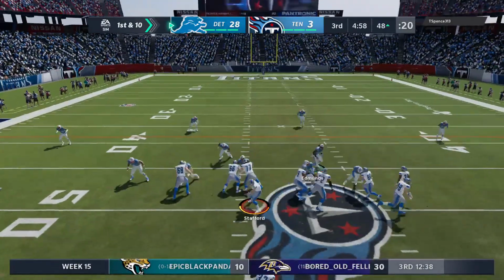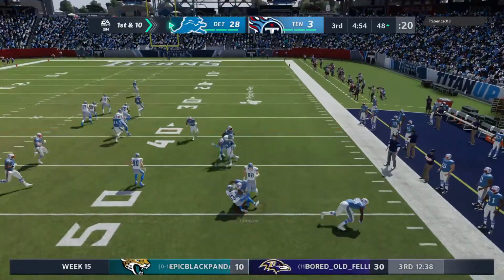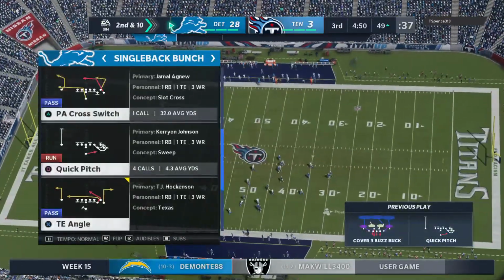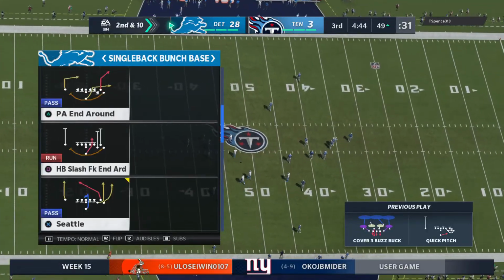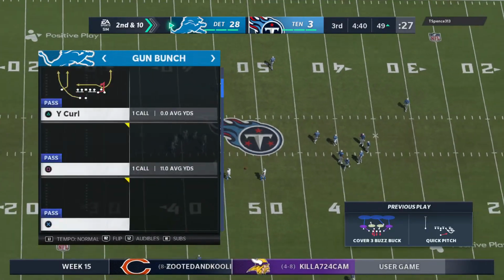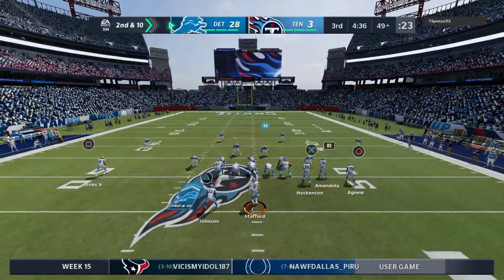So 1st and 10, and if they score on this drive, they might have to start digging into their second half blowout material. And not able to break away this time as they're going to stop him right around the line of scrimmage. Call it no gain on the play, and it'll be 2nd down. 2nd and 10 at the 49-yard line. So after the run for no gain, here's 2nd and 10.